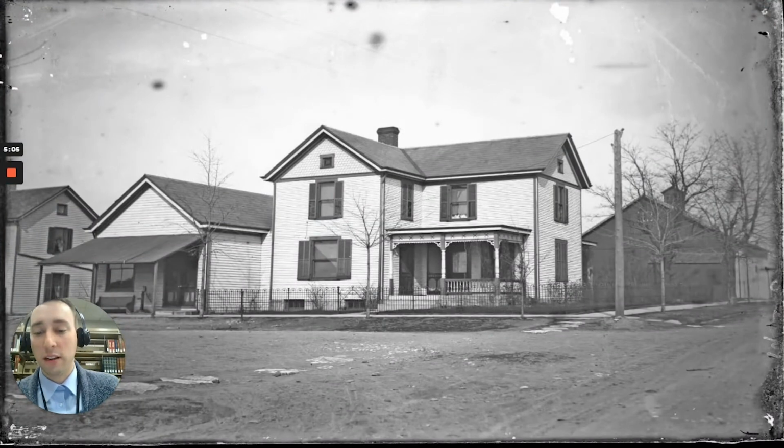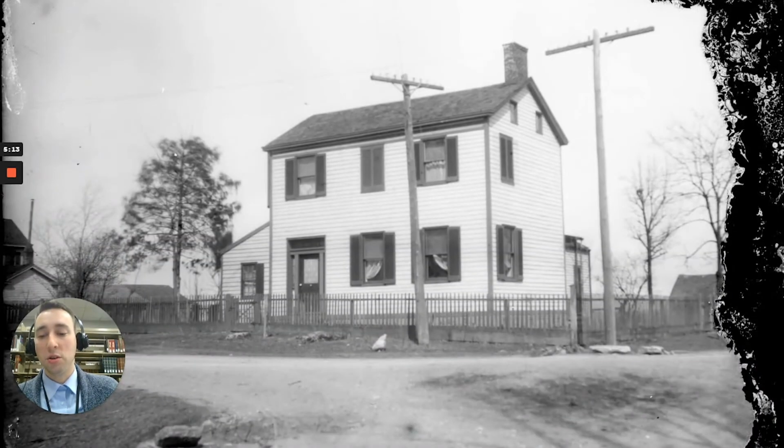This undated photograph shows a close-up of the house that was on the left. Its present-day address is 138 Old Street. Also located on Center Street is this house, home to Lewis H. Bunnell, a local grocer.